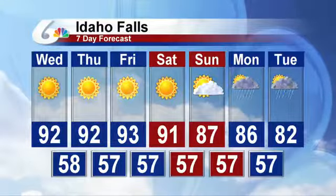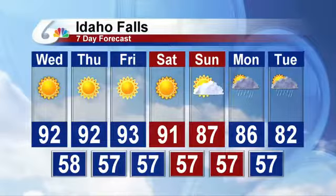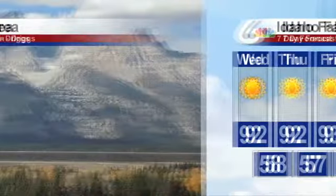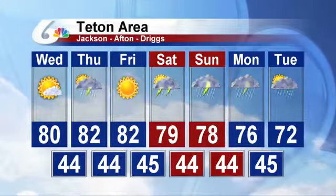Idaho Falls, very similar, not seeing anything in the way of rain until next Monday, so those temperatures stick to those low 90s and only cool down once we start to hit the weekend. So we're kind of in that sweet spot for the weekend. It starts to cool down. We start to see that sun start to go away, but it's still out, so you can enjoy outside with those cooler temperatures. Teton area, a little bit more in the way of rain.